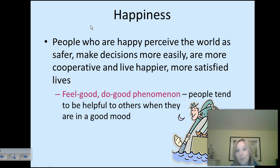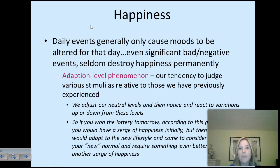People tend to be helpful to others when they're in a good mood. I mean, think about it. When you've had a terrible, horrible, no good, very bad day and somebody asks you to help them out, you're really not all that inclined to do it. But if you are in a very happy state of mind and you feel really good that day, you're much more likely to help them out and pass that favor along.